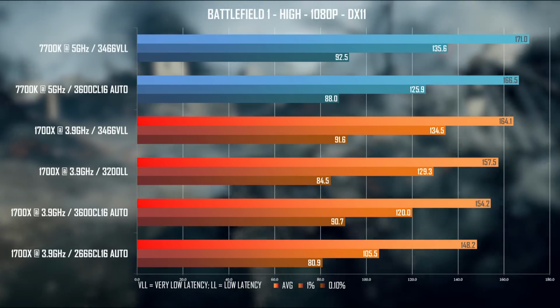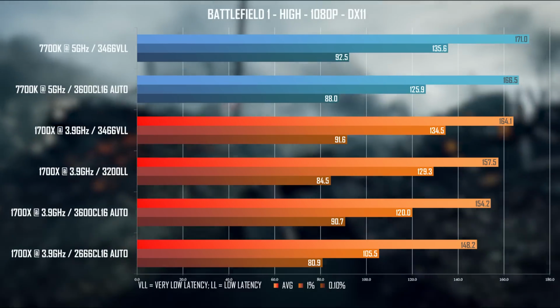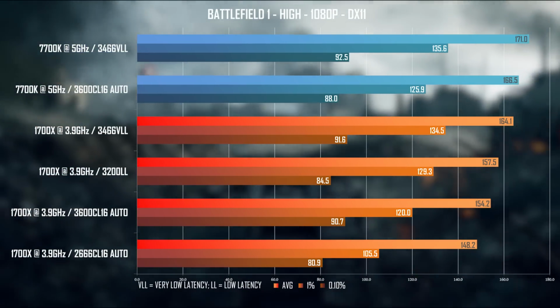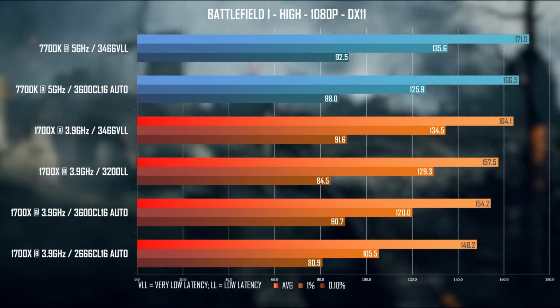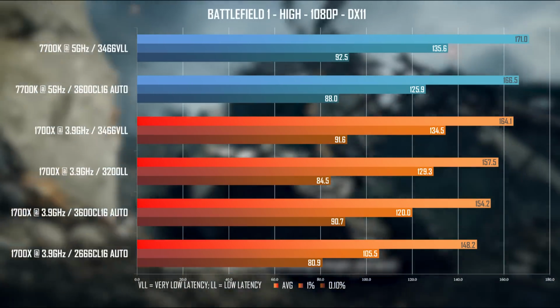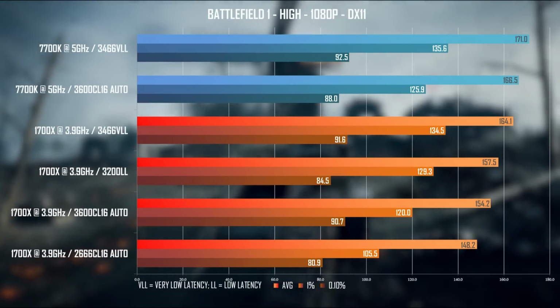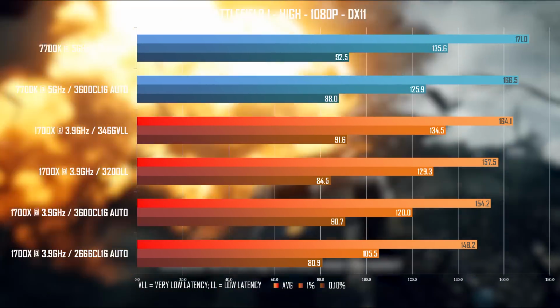Alright, so let's get into the gaming benchmarks and we'll start off with Battlefield 1 as usual. For a more in-depth idea on the matter, I've also tested the 7700K with 3600 CL16 auto RAM. I previously hit a wall with 3600 MHz RAM on Ryzen in this game, but now I broke this wall with 3466 VLL. But with an Nvidia card, the 7700K is still on top in this game, and we can clearly see that it also benefits from these very tight timings, just like Ryzen does.